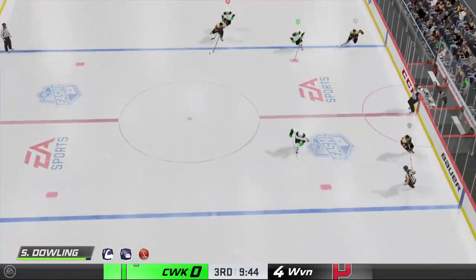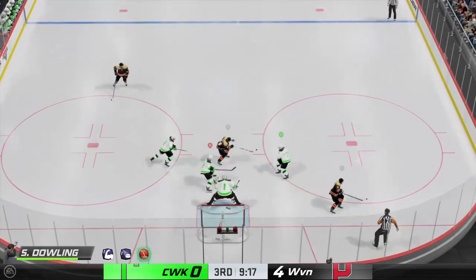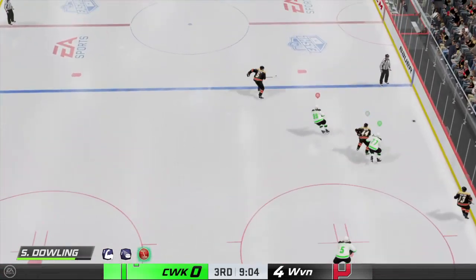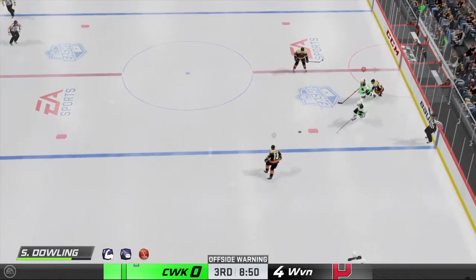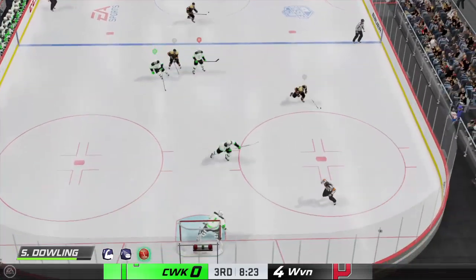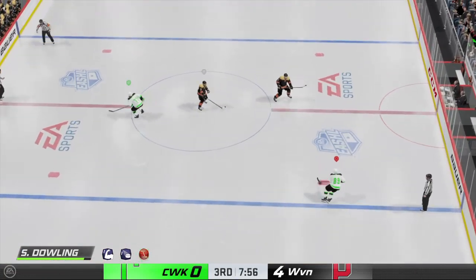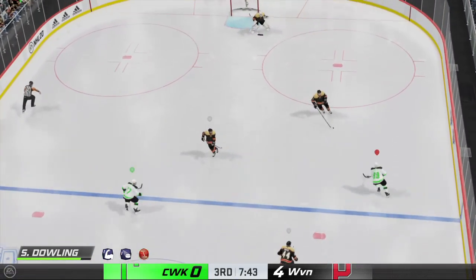Here's a stretch pass to Smith. Ahead of steam now towards the front. Taken by Ben. Quick feed to Smith. The Canucks gain control of the puck against the wall. Over the line they come.